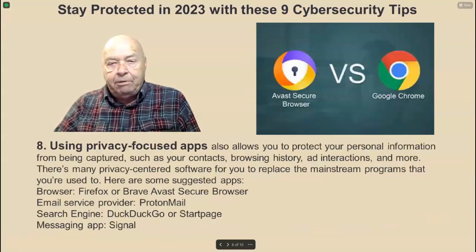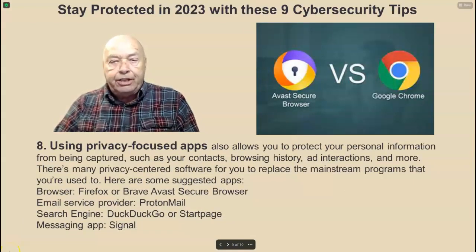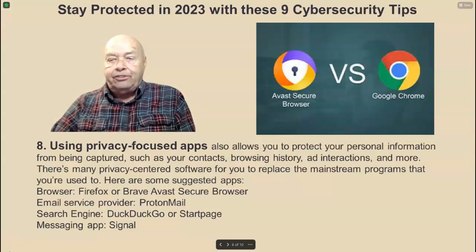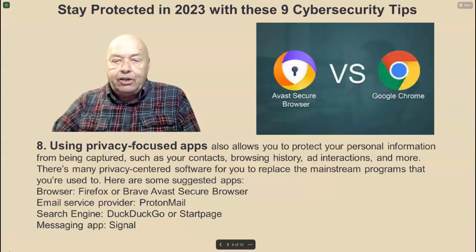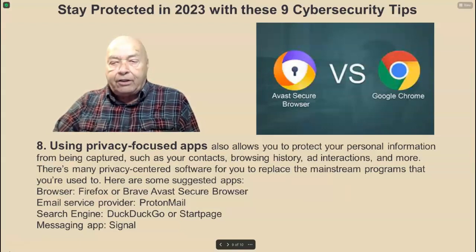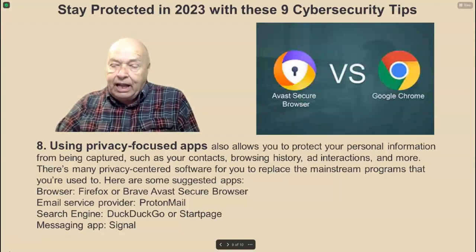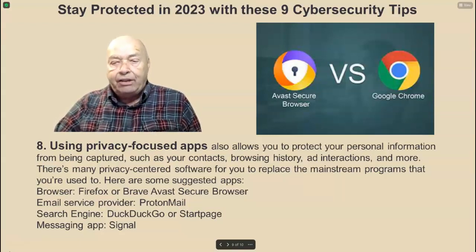Number 8, get in the habit of using privacy-focused apps, which also allows you to protect your personal information from being captured, such as your contacts, browsing history, ad interactions, and more. There's many privacy-centered software for you to replace the mainstream programs that you're used to. Here are some suggested apps. For your browser, there's Firefox or Brave or the Avast Secure Browser. Email service provider, how about Proton Mail? Search engine, DuckDuckGo or StartPage. For messaging app, try Signal.